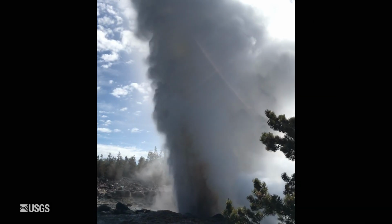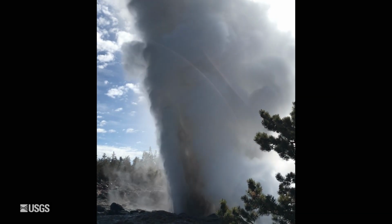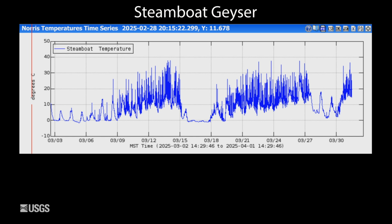And now, finally, looking at the tallest geyser in the world, Steamboat Geyser, this is the temperature measured in the geyser's outflow channel for the month of March. There have been no water eruptions. What you can see on the graph is minor activity. If patterns we've seen over the last several years continue, minor activity typically starts to pick up again in preparation for the next major eruption. So watch for a potential water eruption of Steamboat in April.